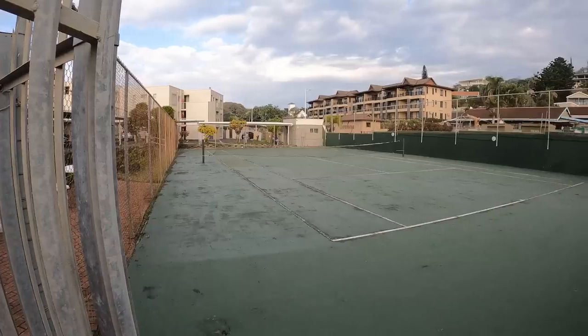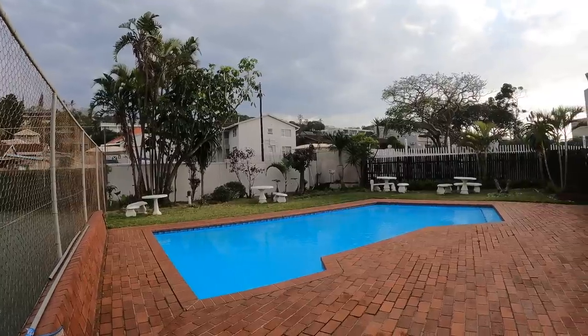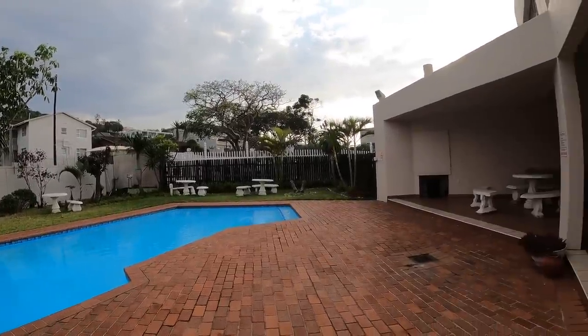You've got tennis courts if you want to practice your swing. You've got a swimming pool there if you don't want to swim at the beach and you just want to come back in the afternoon, hang back and relax.